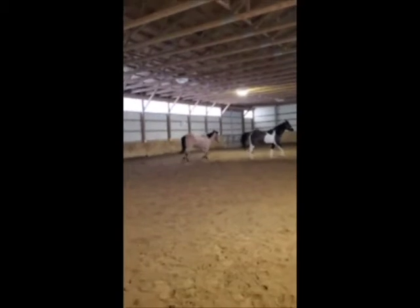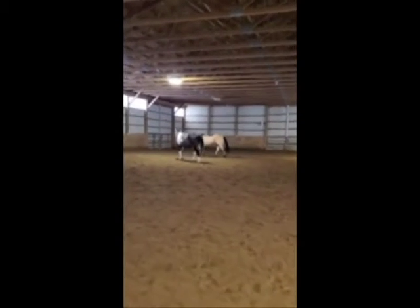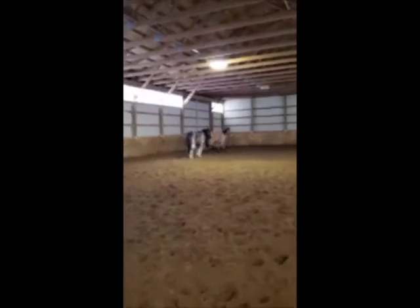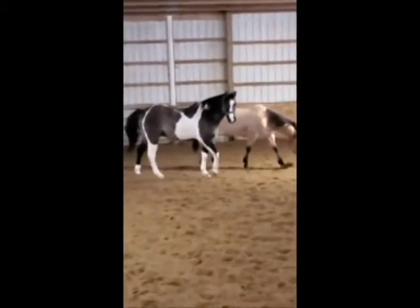Most of the time, average horses weigh about 1,000 pounds. Of course, you might guess that Daisy weighs more than that, and Whiskey is a little bit smaller than Buck, so Whiskers is probably more like 900 pounds, maybe a little bit less.